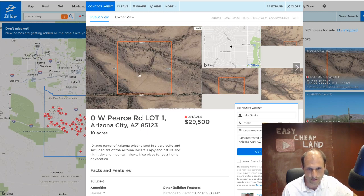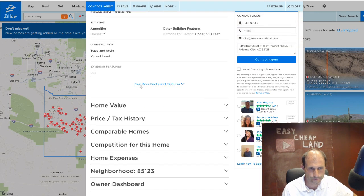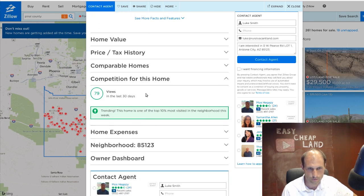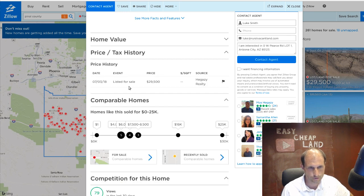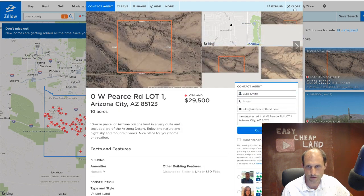This looks like a classic desert square. Asking near 30 grand. And look, nobody saved this one. 79 views in the last 30 days. This is in the top 10% most visited neighborhood because this is cheap. People are looking at it because it's cheap. They just listed it for sale. Hazgia Realty. I don't know who.